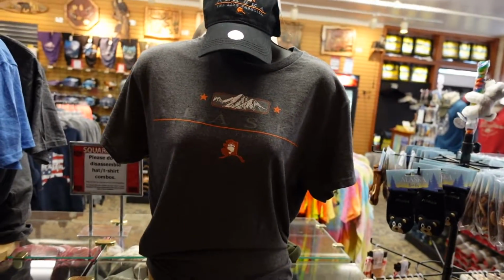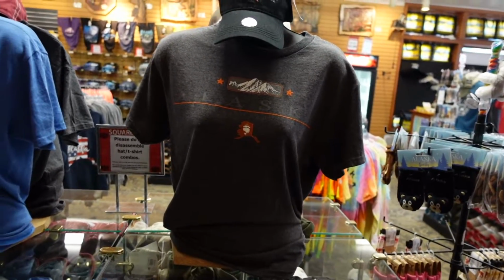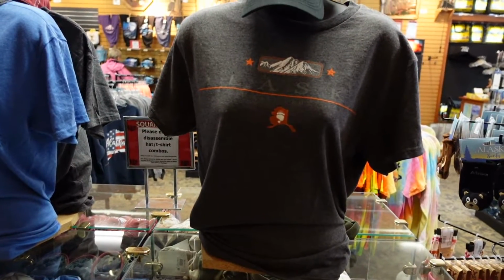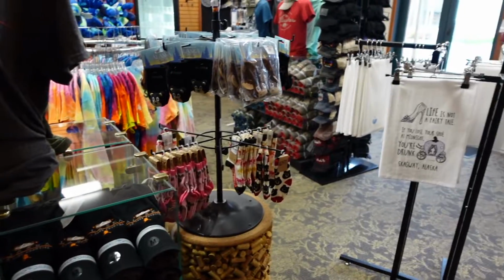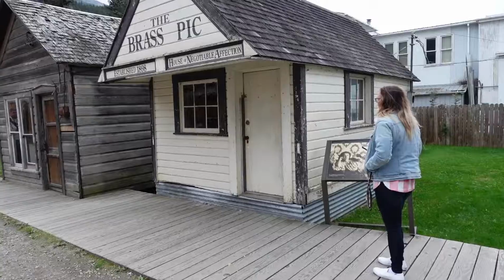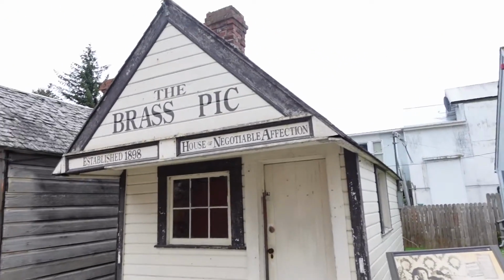But she did like this shirt. It's one of those shirt and hat combos. Those are cool. They have those all over. They have all these different hats and t-shirts that you can get for like 15 bucks. Yeah, I mean, they have everything. They really do.